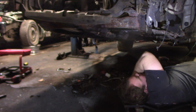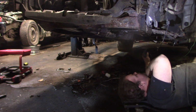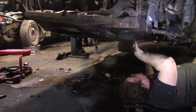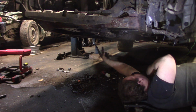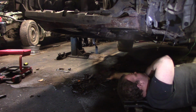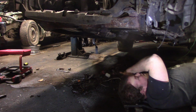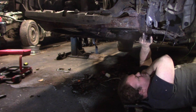Just joking. What we're probably going to do now is start pulling out the motor mounts. You got 2 here, 1 that you have to get from the bottom, 2 from the top, 3 from the bottom. And then we're probably going to start getting ready to pull this thing out. The only thing left would be power steering lines. I'm just going to Sawzall through them because they're V6 stuff, so I'm not too concerned about it.